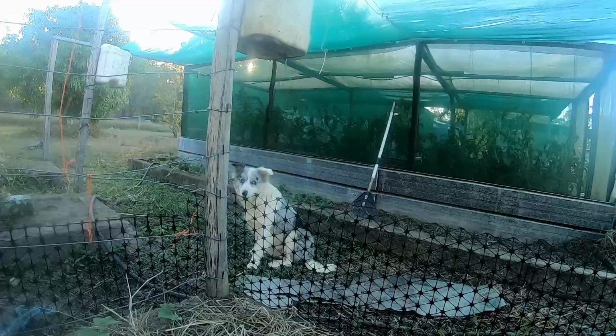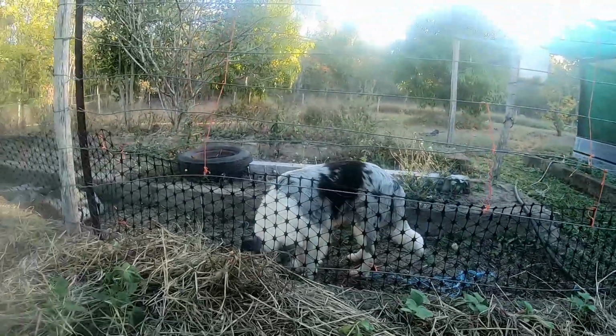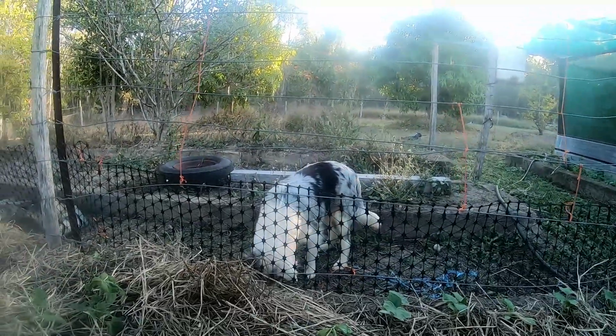Hey, Cricky. Pretty girls. Garden pups. Love coming down to the garden with me.